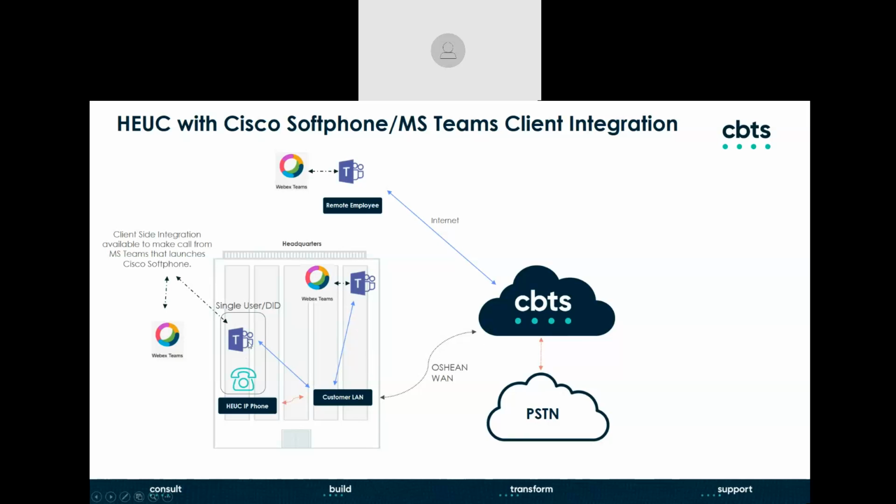But now in this scenario, you're actually operating off of the Microsoft Teams client. Now, if anybody's made a call on Microsoft Teams, right, Microsoft Teams to Microsoft Teams, when you make a call, it launches a separate window. So it is the Microsoft Teams soft phone window, if you would. It has a little picture of somebody in the middle with call control options like hold or transfer.